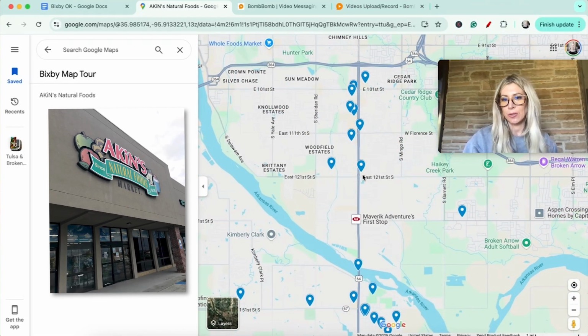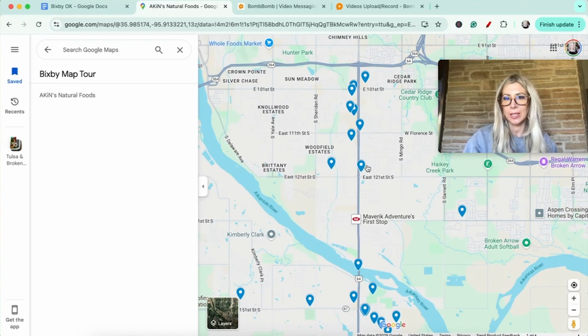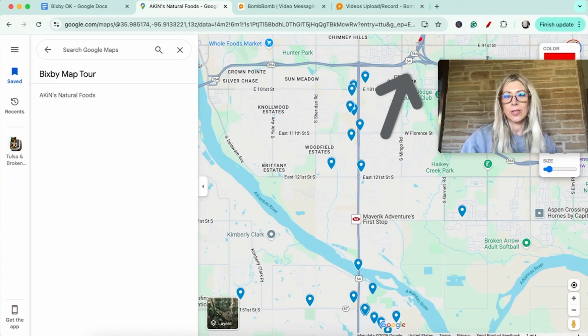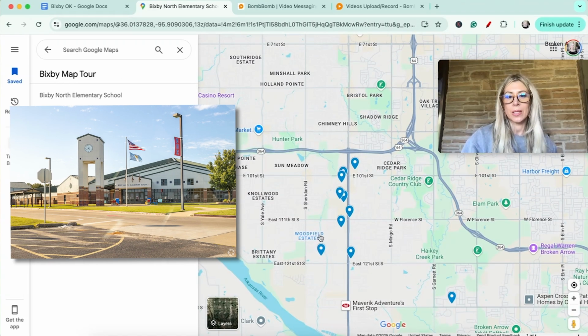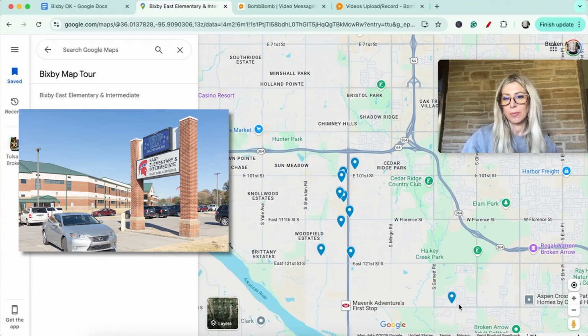You have Aiken's Natural Foods right here. A lot of people are surprised, but we have a Sprouts, we have an Aiken's, we have a Whole Foods, not in Bixby. There's no Whole Foods in Bixby, but you have tons of opportunities and shopping. This is the turnpike that literally takes you everywhere, and you can go around Tulsa and hit the suburbs super fast. You can hop on the turnpike, get on one of the different highways, and you're right here in Tulsa. Okay, you've got Bixby North Elementary right here and Bixby East Elementary and Intermediate right here.